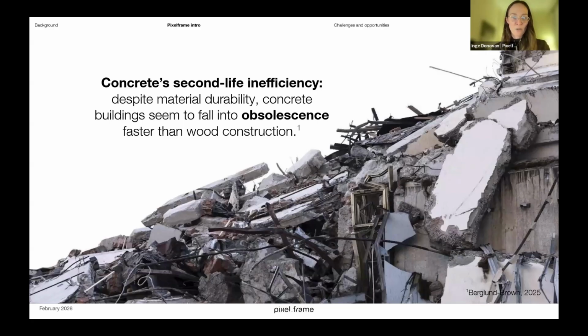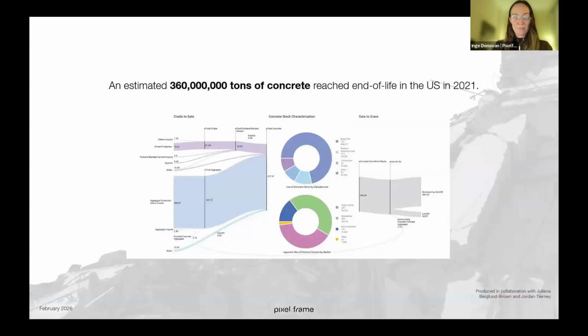Paradoxically, concrete is a very durable material, but there's increasing evidence that concrete buildings fall into obsolescence faster than wood construction. So there's a mismatch between the longevity of the material and the economic life of the building. And this means that there's a huge amount of concrete outflow coming out of our building stock, an estimated 360 million tons of concrete in the US in 2021. And if you look at that tiny little line at the bottom, that's the amount of concrete that was reused in 2021.